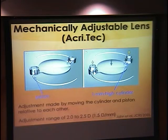But as you can see, on the edge of the optic there's a 1 millimeter high cylinder, and on the edge of the haptic is a piston. The piston fits within the cylinder, and the way adjustment is made is you put this in, and then with some specialized optic manipulators, you adjust this in the anterior-posterior direction, and that's how you get adjustment. What Dr. Jahn showed was that you have an adjustment range of about 2 to 2.5 diopters, so about 1.5 diopters per millimeter.